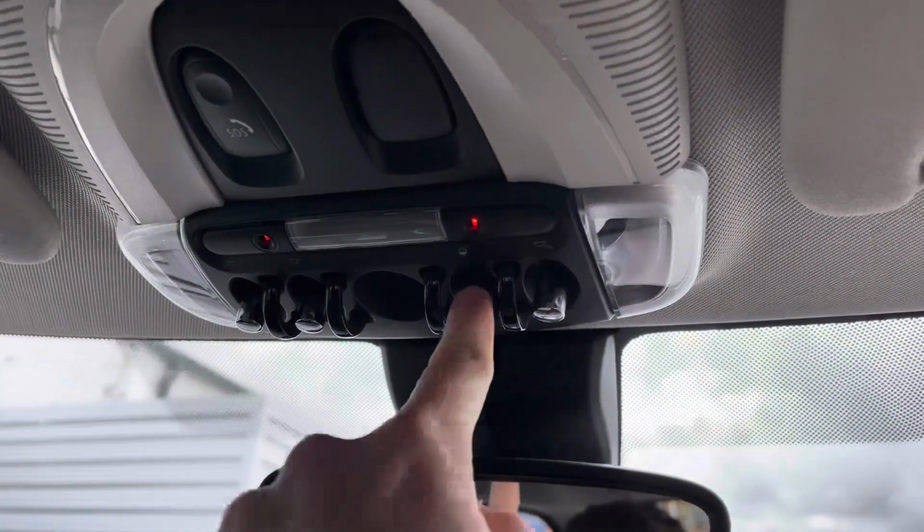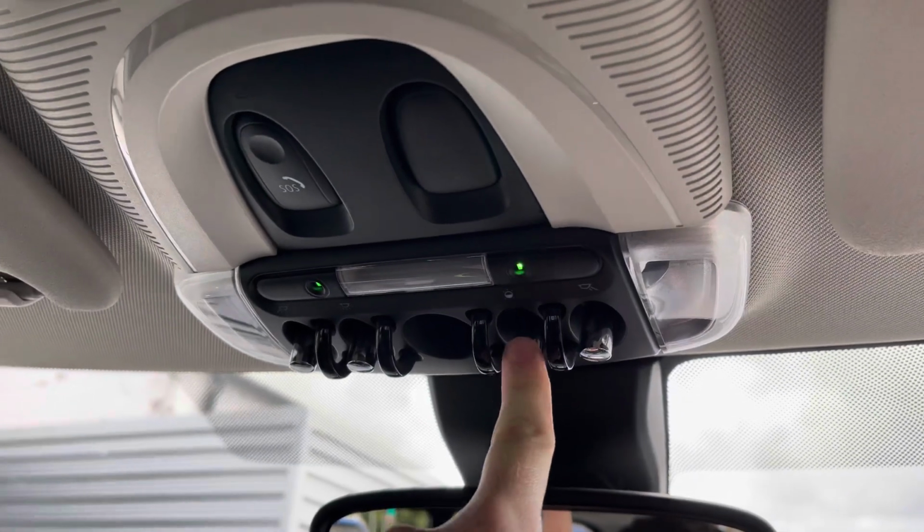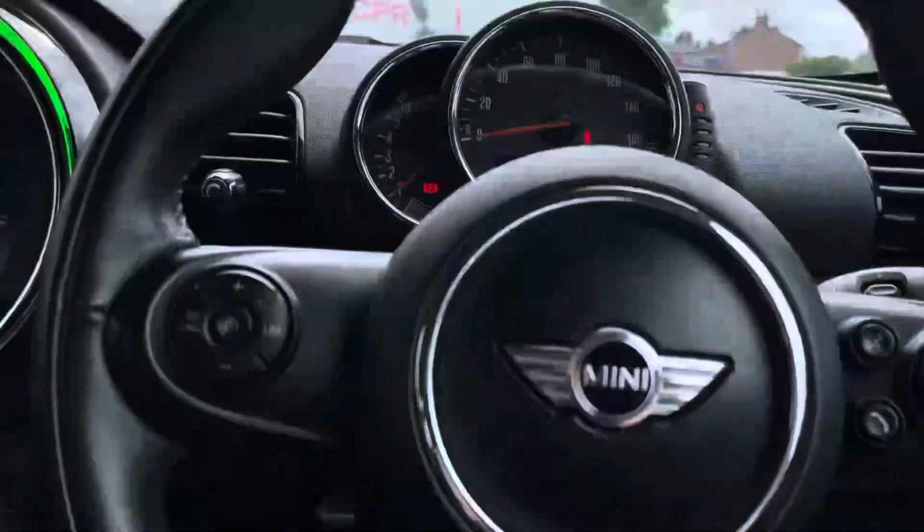Up top as well, a nice touch you have throughout the interior is your ambient lighting. Makes the interior feel even more fun, and it allows you to add your nice little personal touch to the vehicle, set into your favourite colour for example.